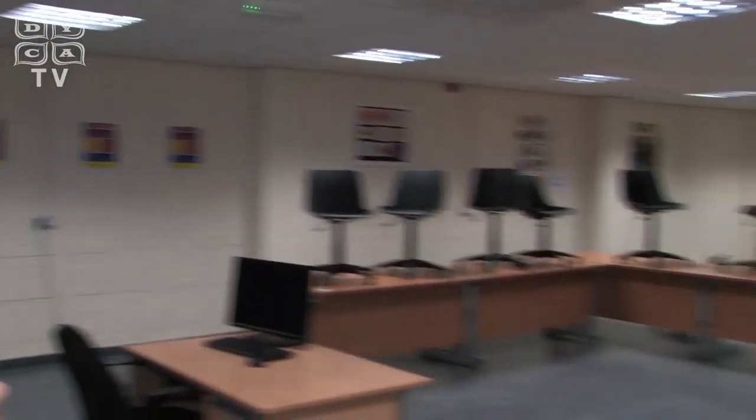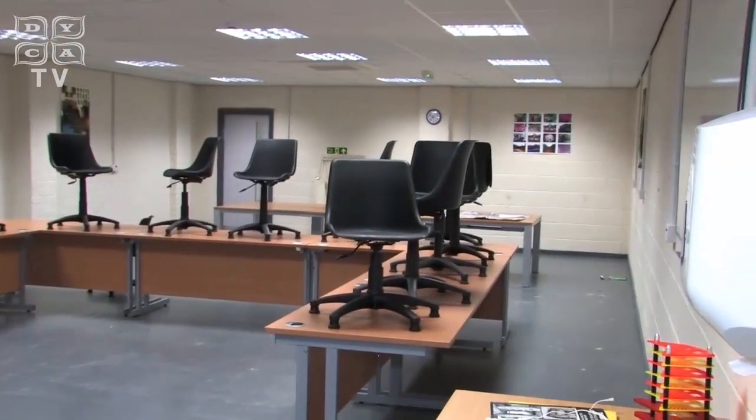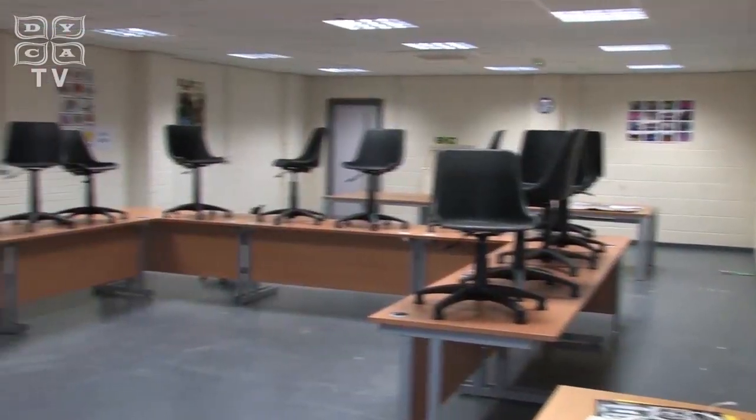If you come this way, we'll start our little tour of Limewood. At first, in Limewood, we've got our IT area. What the lads can actually do is computer work, working on all the PowerPoint presentations and everything else. Then we have, coming this way, our art rooms. This is our first art room, designed for up to 16 students, so they can have multi-areas and work on multi-tasks, whatever they do.